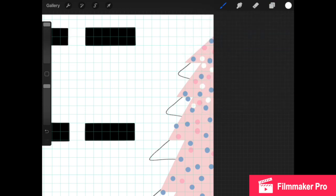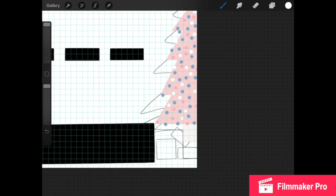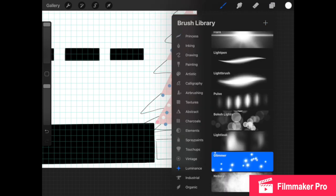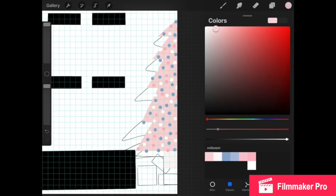And then I decided to put little ornaments all over the tree, just little colored dots. And the white ones, I decided to go for glitter. I was like, you can't just have plain white. I have to have glitter somewhere. I was thinking about maybe putting a light effect on the tree, but again, I didn't want to take too much away from the actual use of the page.